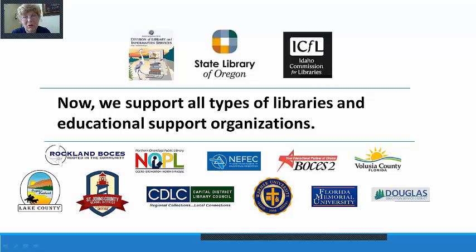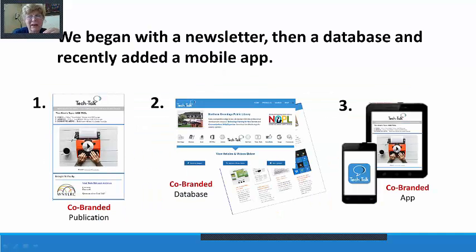And now we support all types of libraries and educational support organizations: public libraries, BOCES entities, school libraries, school systems, state libraries, and of course academic libraries. And so we began with a newsletter. Then we added the database, and recently last fall a mobile app.